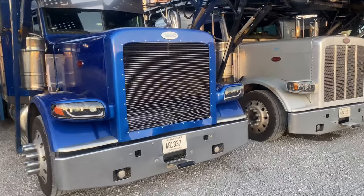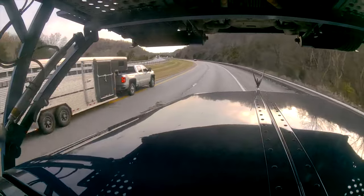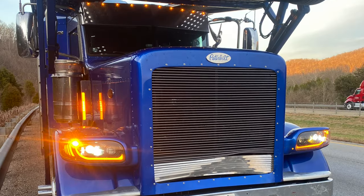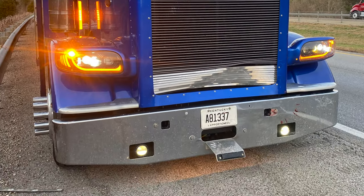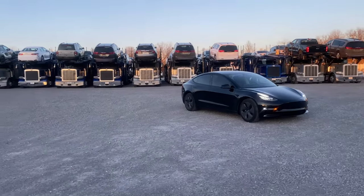And it was the best looking truck until I hit a deer recently. And I got the whole grill screwed up. Just look at all that power behind that Tesla.